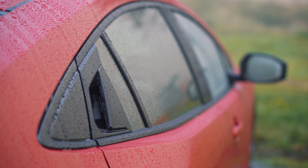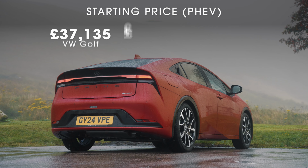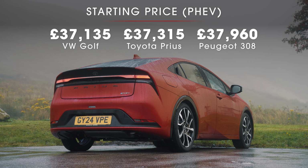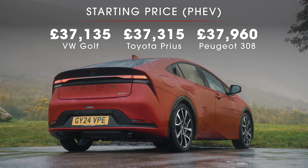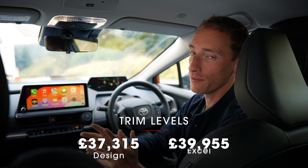If you are looking to buy this outright though, then the list price of an entry-level Prius is slightly less than the cheapest Peugeot 308 plug-in hybrid, but a little more than a VW Golf. There are 2 trim levels to choose from, and you get loads of equipment as standard.